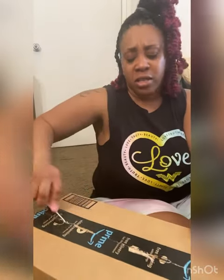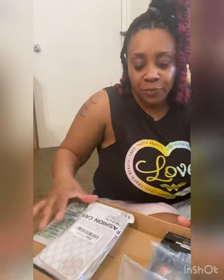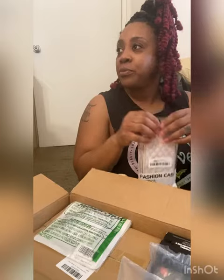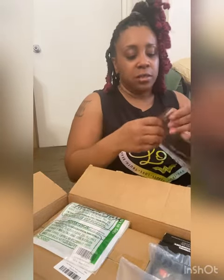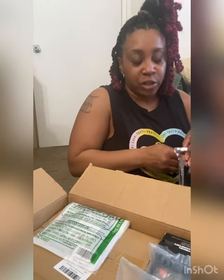Okay, so now I'm going to do Amazon unboxing. I ordered this about 3 weeks ago. I know what I ordered, but I forgot. So we're just going to see what it is. First, looks like I ordered a new case. Because my case right now, currently I'm missing a heart. It's still cute, but I'm missing a heart. So, I ordered a new case. I like white cases. They look cleaner.